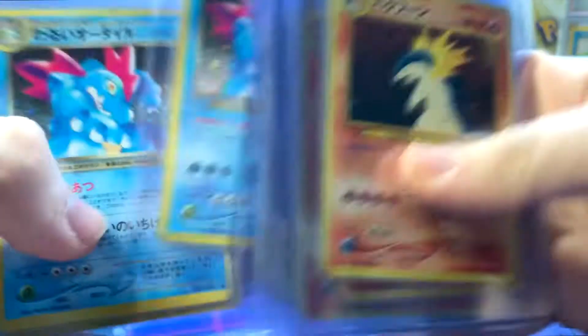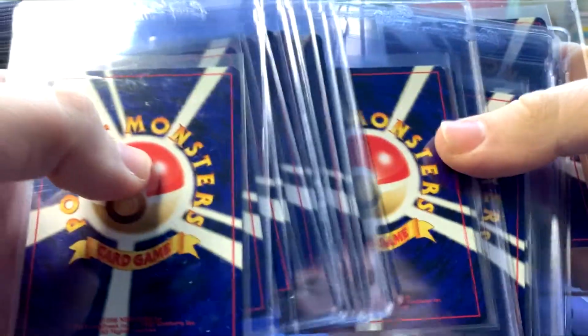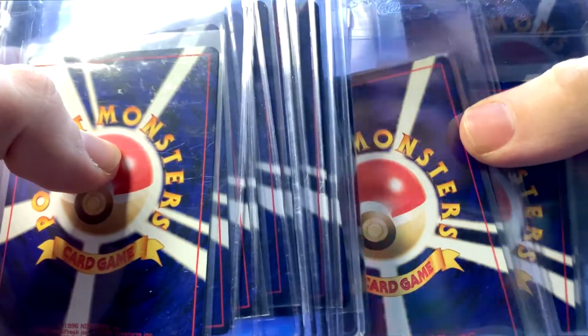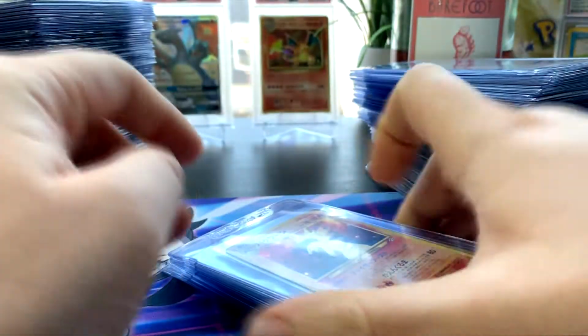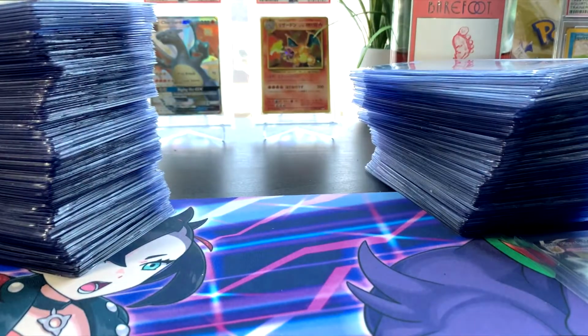These are all pack fresh, near mint to mint, except a couple have a little white dot on the corner. It never hurts, if you buy something or see someone has a pretty decent listing, to hit them up and ask if they have anything else.